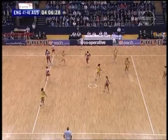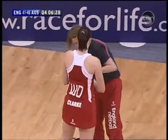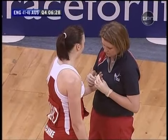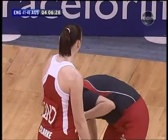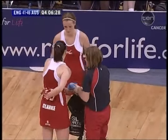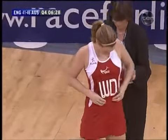Again, England just need to get some speed. And there is a timeout. And it's Jade Clark who needs some attention to a finger on her left hand. Almost sensed that an opportunity might be taken here just to bring Sarah Bayman back on court. And she is, by the looks of things. So, Bayman comes on at wing defence for Jade Clark.